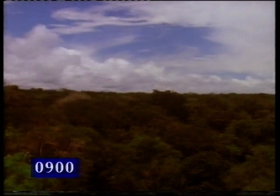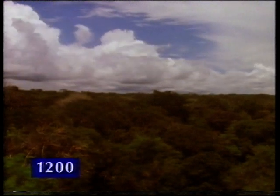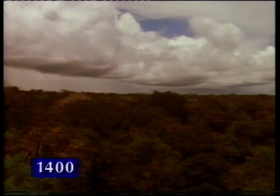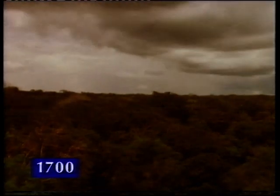But that doesn't explain this. Watch. This happens most days all over the rainforest. During the day, clouds build up, and in the afternoon, there is rain. What causes it?